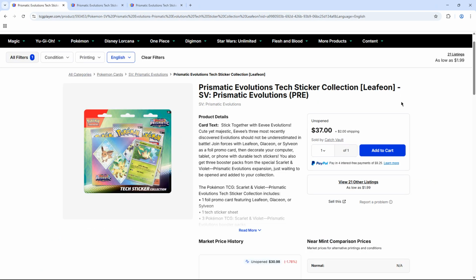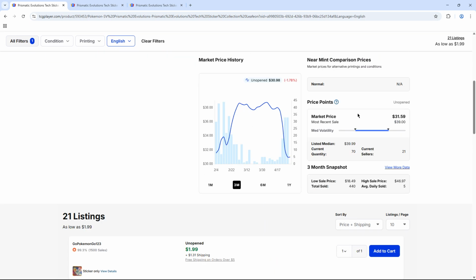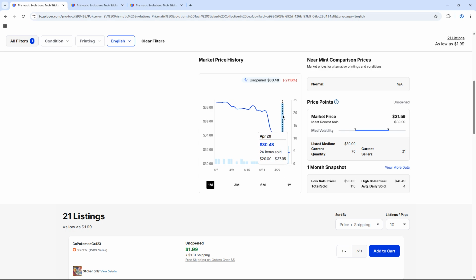Now next here, just the text stickers. These don't have as much data, but you can see based on this graph here how much they've gone down. So the Leafeon here at one point was around $40 and now it's dropped all the way into the 30s. You can see the significant drop. I'm pretty sure this was the day they got restocked. This is where a lot of people bought. Yeah, it's dropped pretty significantly.